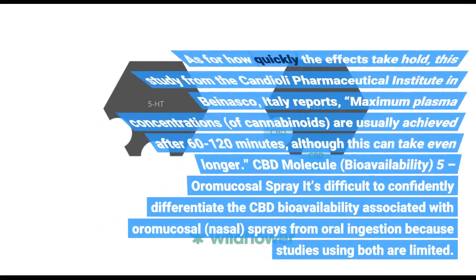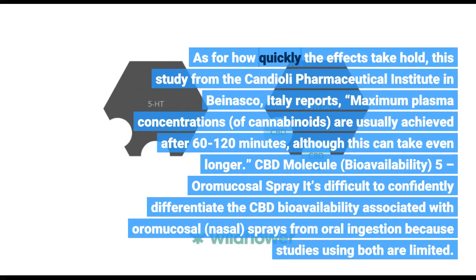As for how quickly the effects take hold, this study from the Candioli Pharmaceutical Institute in Bianasco, Italy reports, maximum plasma concentrations of cannabinoids are usually achieved after 60 to 120 minutes, although this can take even longer.